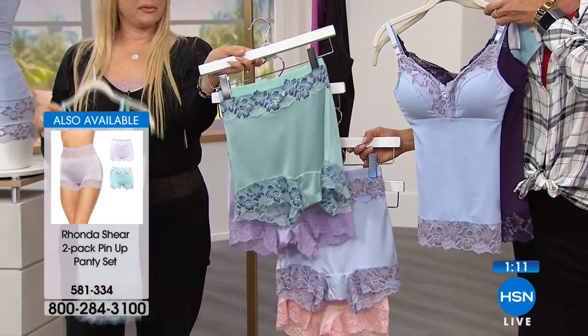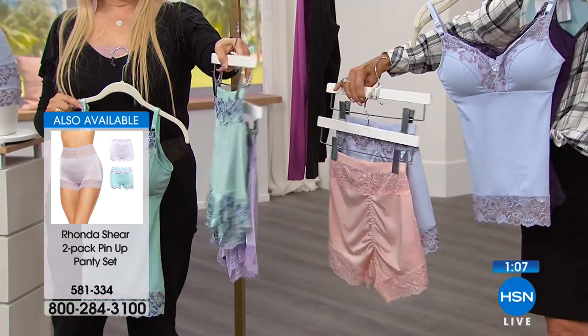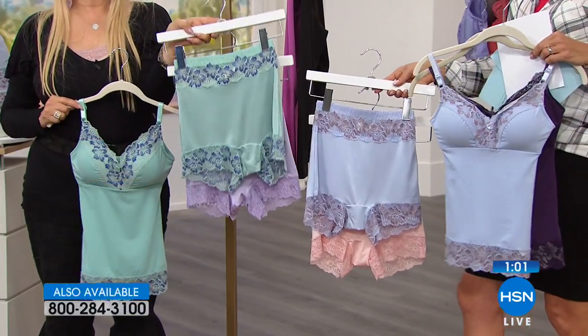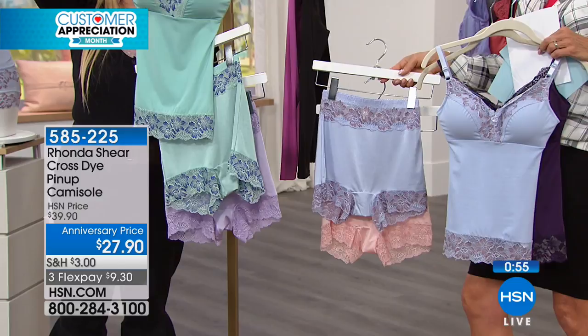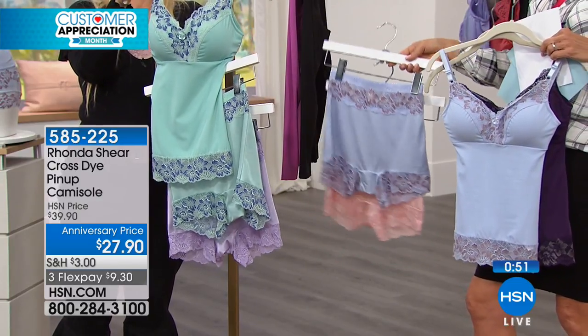Here's the info on the briefs, 581-334. It's a two-pack. And these are a silhouette, like my pinup, what we call a shorty or a tap length. They're beautiful. They're customer picks. They're beyond comfortable on. The lace is beautiful. You put these two together, and you've got this great little bodysuit, a great little shapewear. You bet, absolutely. Or did you say swimsuit?